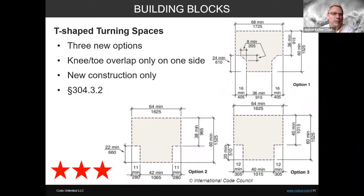Correspondingly, the T-shaped turning spaces are also bigger, and there's also more options. So originally, with the older kind of T-shaped turning space, you could have 36 inches on all 3 legs of the T. You are no longer allowed to have that T-shaped turning space. I know they're a lot less commonly used, but you are allowed these 3 different ones now.